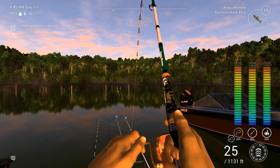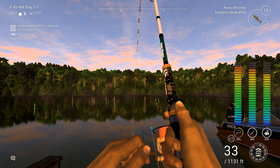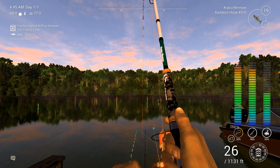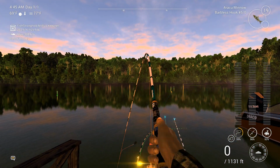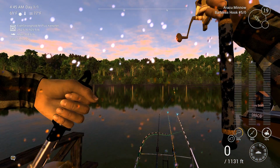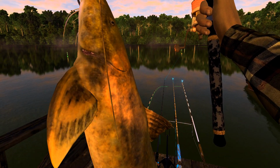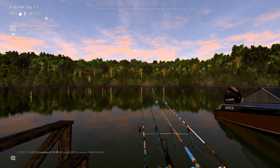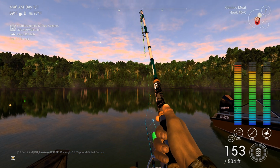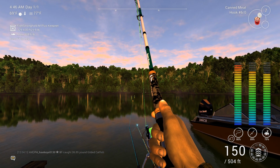And this fish does not want to be caught. Holy crap. There we go, we got him. There he is, Gilded Catfish. Let's try to get this one before we lose him. He's big too. Oh yes, he is big too.